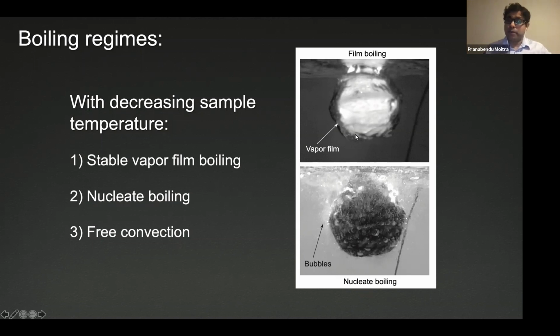Now, this vapor film has also been an important aspect of this study, where it has been mentioned that the vapor film helps the magma interact and mingle with the water to be a more homogeneous mixture of the magma and water, so that it can fragment the magma into pieces in a phreatomagmatic style eruption. So it's important to understand how stable this vapor film is, and fortunately, we could see that.